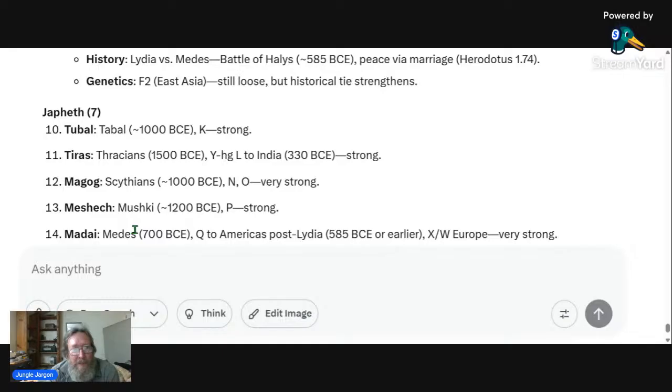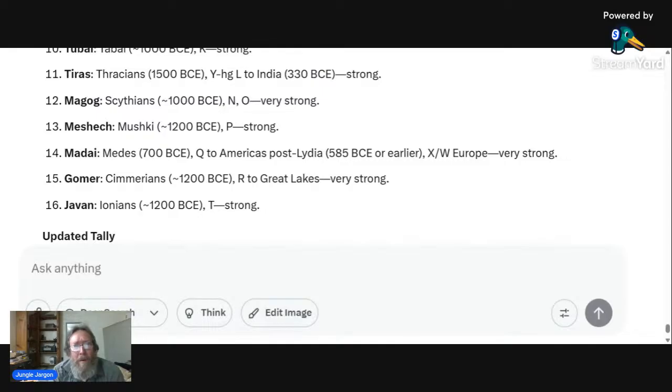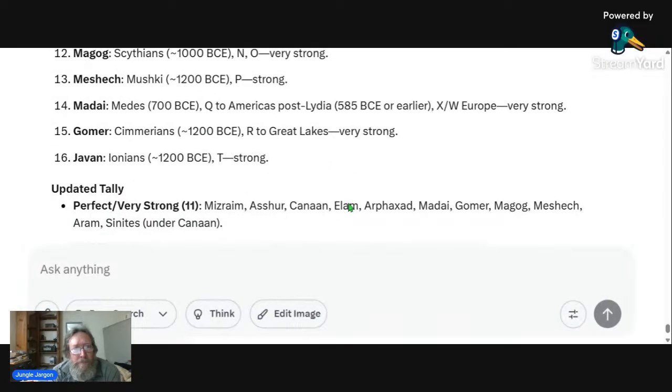Meshech, that's the Q. That's very strong, with the X and W mitochondrial in Europe. Okay, Gomer, Cimmerians, R to the Great Lakes, very strong. Javan, Ionians, T is strong.